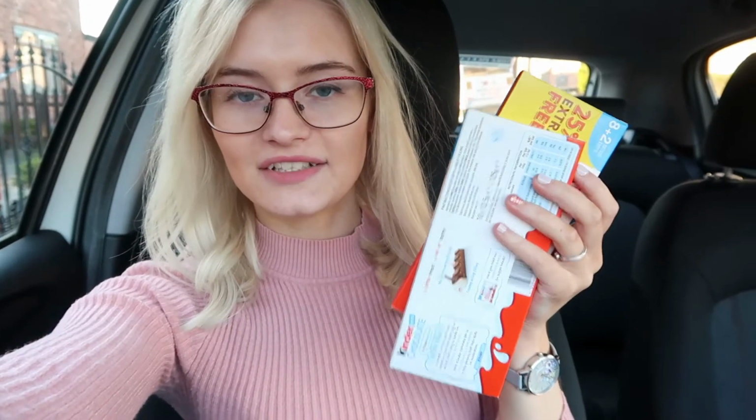Then I picked up some Kinder. These are great. These are 10 little Kinder bars for £1. So I got two of these because I do like to make Kinder Bueno cookie bars with that. And obviously to go with it, I have picked up some Kinder Buenos as well that I like to add in. So yeah, I picked up these.